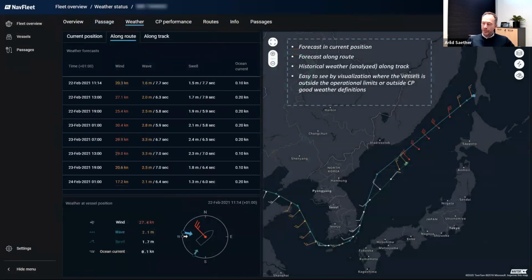Again, monitoring is the key to see if you're actually compliant or not. So in this dashboard, you can very easily see the weather forecast for this particular vessel along the rest of the route. So the blue line you see here, that is the passage plan. And you can also go back in history and see the weather along my track. And that is the analyzed weather from the weather provider. And that is the weather mainly used in charterparty.